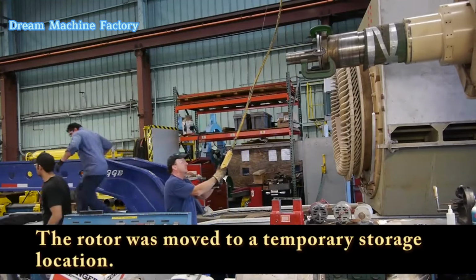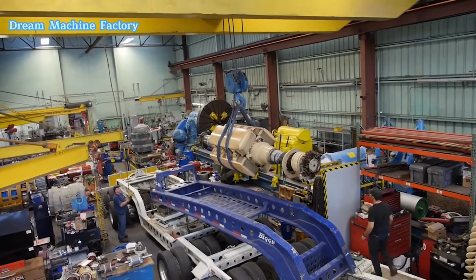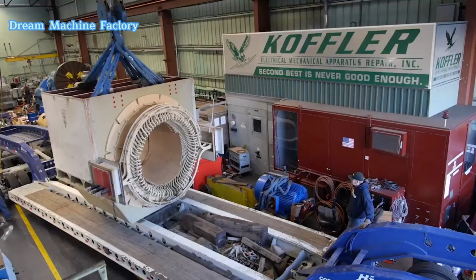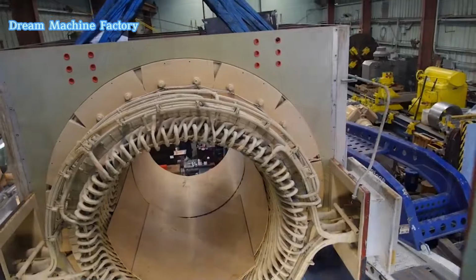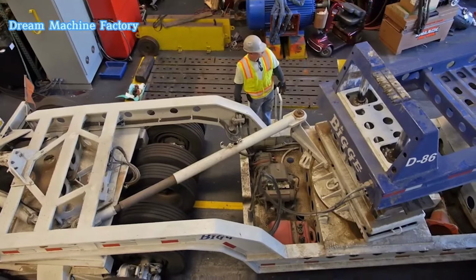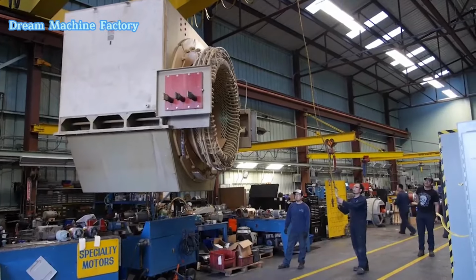After the rotor was carefully detached, it was transported to a designated temporary storage area. Two cranes continued to coordinate the lift, moving the rotor slowly and steadily to avoid any sudden movements. Once in the storage location, the rotor was secured and protected to prevent any potential damage before repairs.